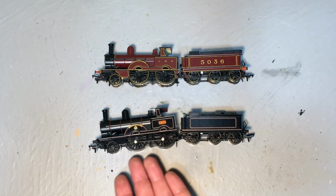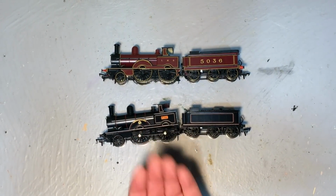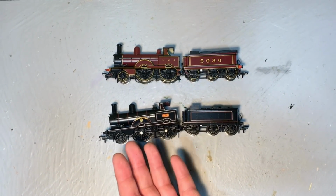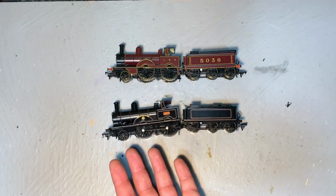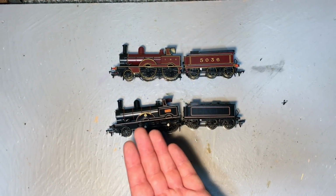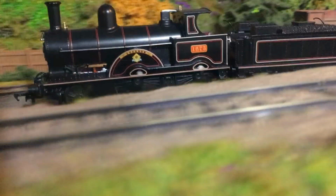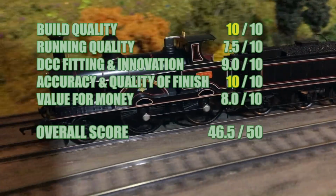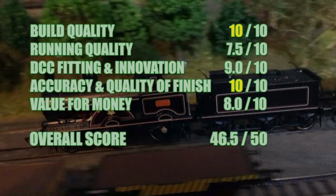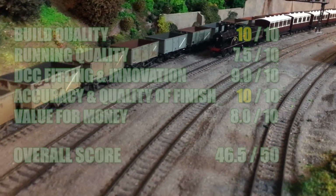And whilst these models are expensive, they are far cheaper than if you'd had to build one yourself. And really, even at £220, you get a lot for your money, and these do still offer value for money. And I'm going to give these 8 out of 10. That brings us to a very healthy 46.5, and that is a great score from a really exquisite model.